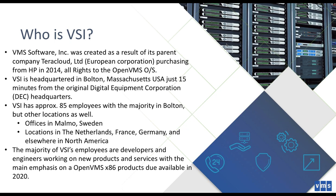Who is VSI? VSI was created in 2014, and we are part of TerraCloud Corporation. We're based here in Bolton, Massachusetts, which is about 15 minutes down the road from Maynard, Massachusetts, and the mill, which was the old Digital Equipment Corporation or DEC headquarters. We have approximately 85 employees. The majority are here in Bolton, Massachusetts, USA, but we also have offices in Malmo, Sweden, where developers sit, and other remote locations in various European countries and elsewhere in North America. Of course, the majority of our people are involved in the developing and engineering of new products, which we'll talk about specifically for Alpha.